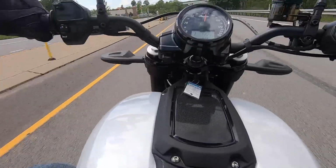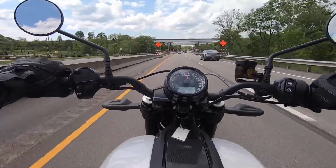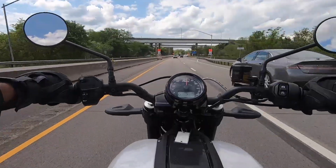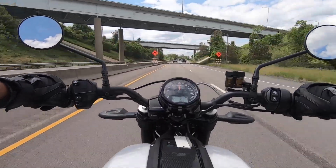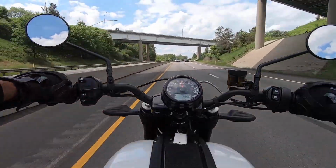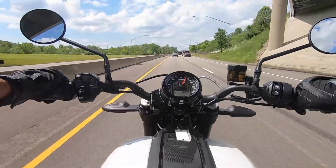I unfortunately did not take a passenger with me to test the rear seat out, but it seems to be a pretty standard seat, and the passenger pegs aren't extremely high as the MT10, for example. I think the average height passenger would find this seat fairly comfortable and could ride in some short distances.